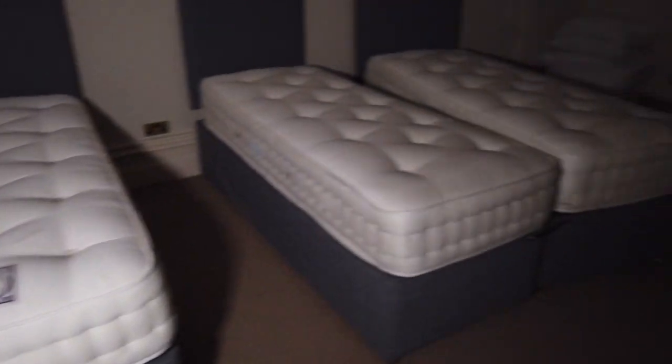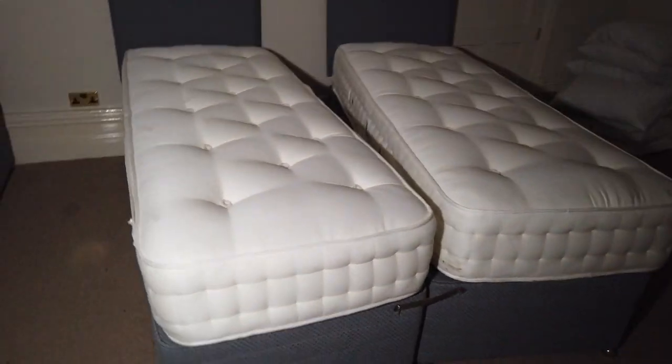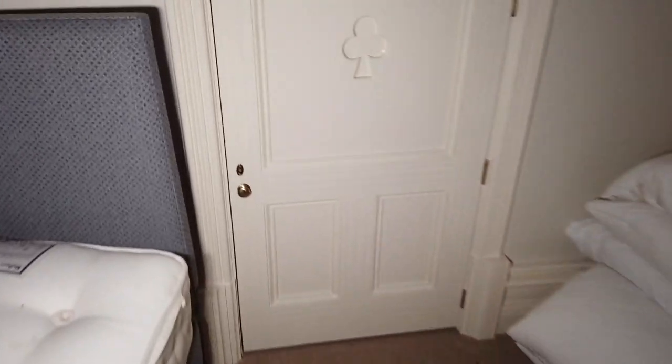Yeah. These can be split, these beds as well, into like four singles. Oh, really? Yeah. Decent mattresses on them, though. Yeah, you can tell from here. Oh, what's under here?